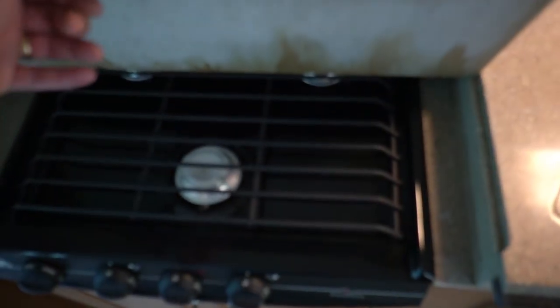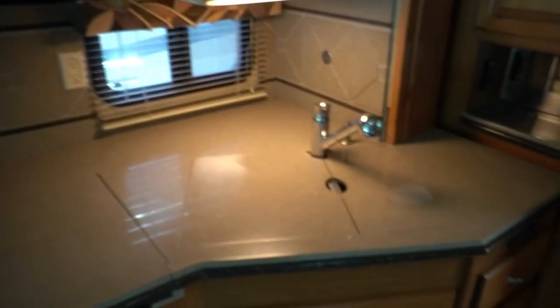Beautiful Corian countertops. Looks like they set something hot on it right here on the corner of the sink and right here. Other than that, there's no stress cracks. Stovetop, 3-burner stovetop looks good. Ceramic tile floor is beautiful. Got a 3-burner stovetop, microwave, and convection oven, so you can cook in it as well as microwave it, like an electric oven and a microwave.